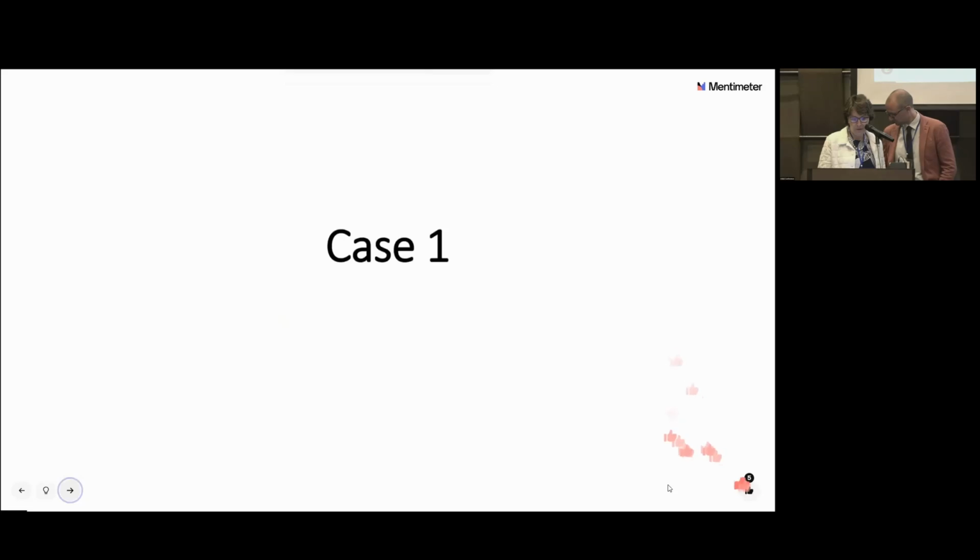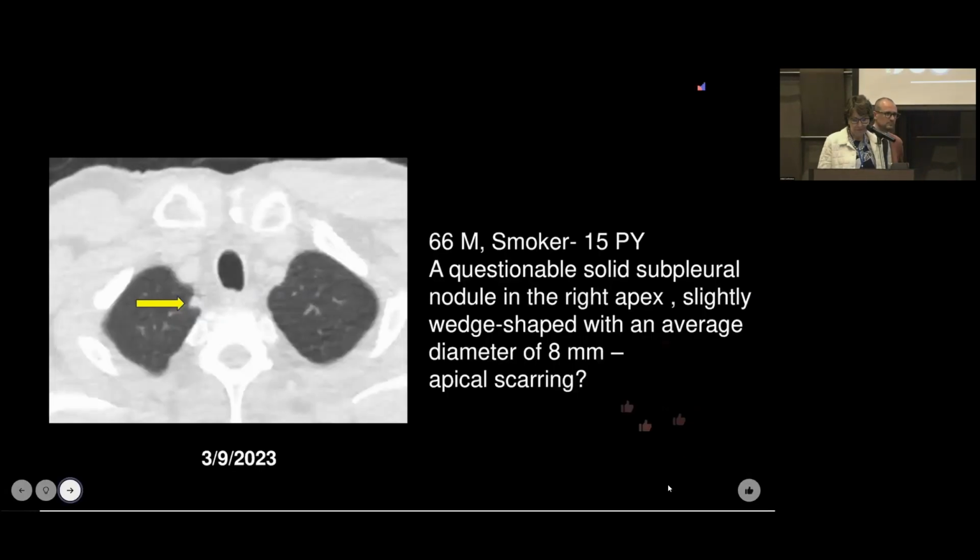So we start with the first actual case. This is a 66-year-old smoker with a smoking history of 15 pack years, and he has a questionable solid subpleural nodule in the right apex, as you can see, pointed by the arrow. It's slightly wedge-shaped. It has an average diameter of 8 millimeters, and we thought it could be potential apical scarring. So this is the first CT slice from March 2023.